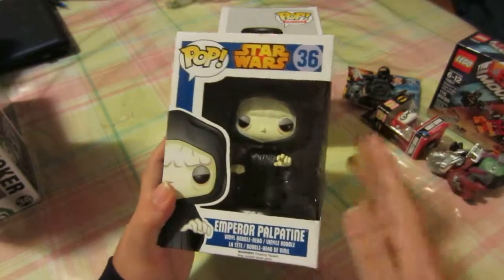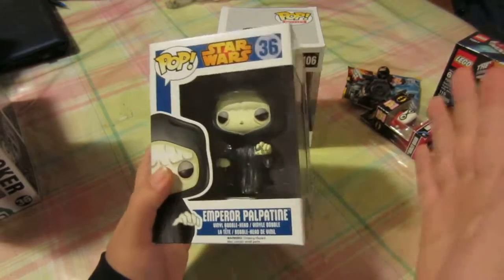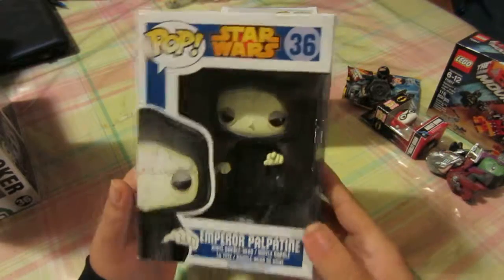So very happy to have gotten this. Again, very kind of my friend of a friend, or I guess I'd like to call her a friend. Anyways, I'm very grateful that she was so kind to do that for me and give me this pretty sweet Funko Pop figure right there. So that was awesome.